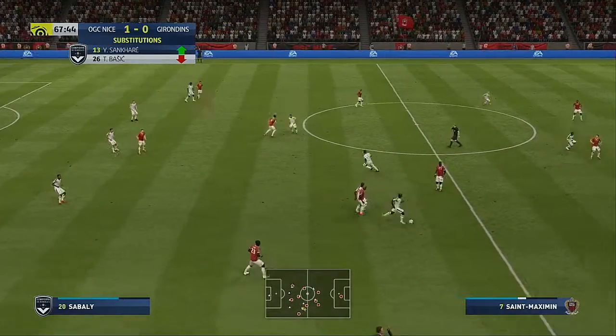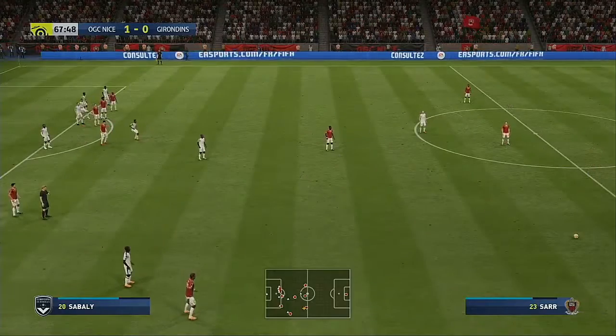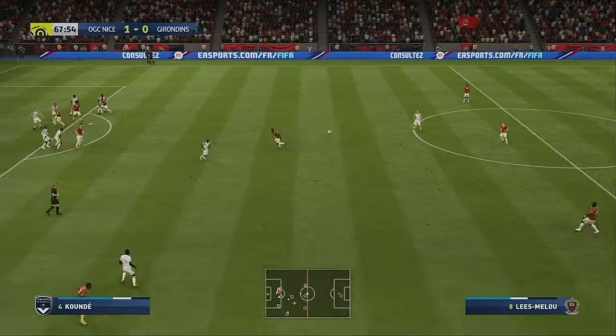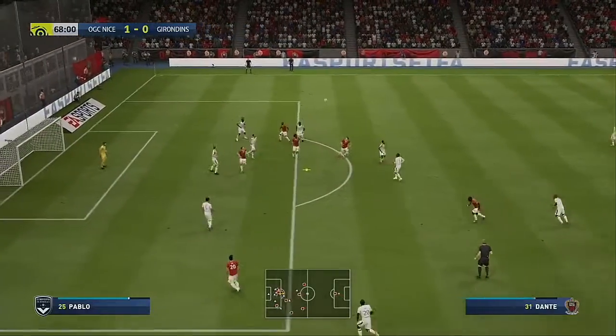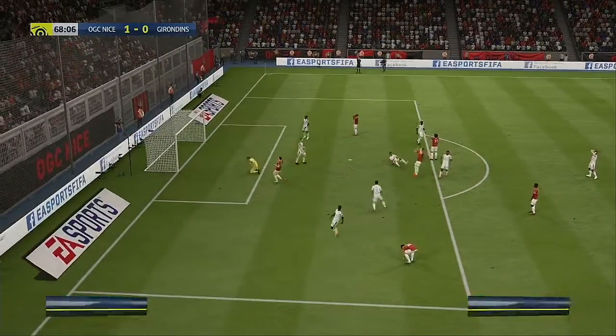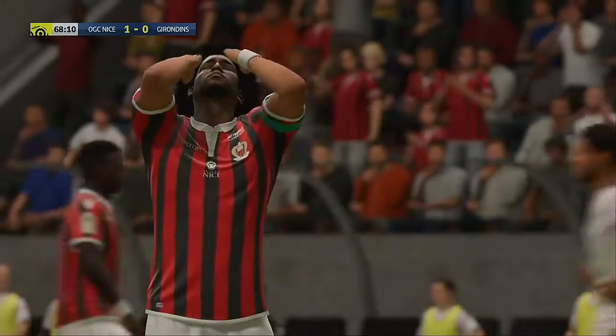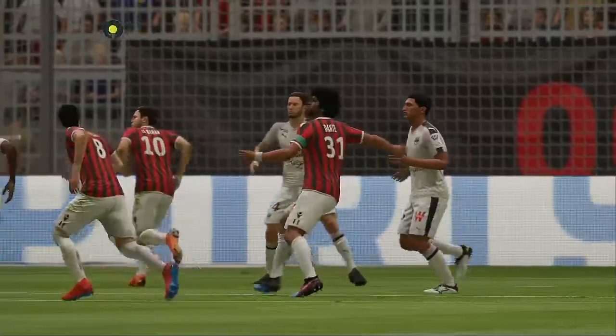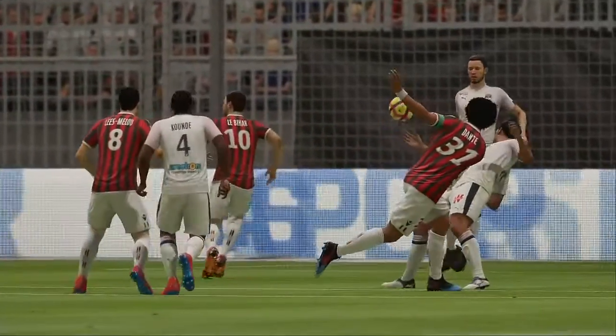Under some pressure, he shielded it well. He's pointed for the free kick. That's very good shielding of the ball. Shot on! Tried to get the right contact there, but couldn't quite manage it. Yeah, he's ended up looking a little bit silly, but if you don't try those things, you're never going to succeed, are you?